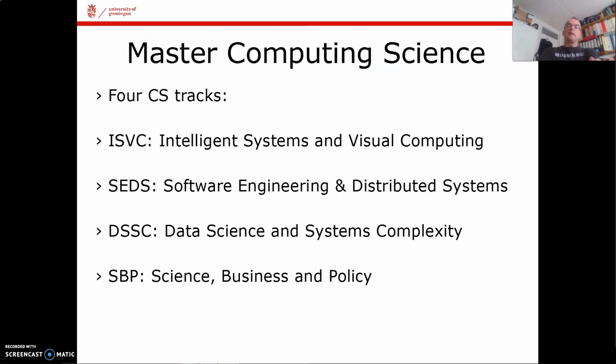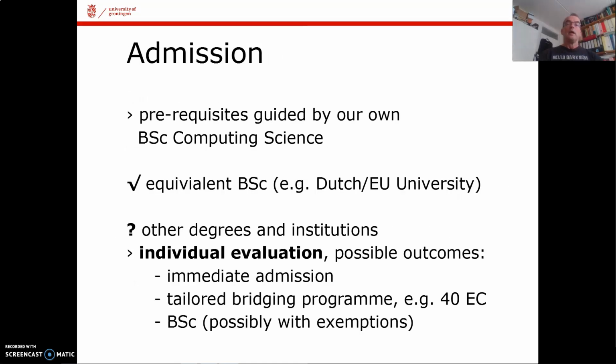So, the Master's of Computing Science consists of 4 tracks. There's the Intelligent Systems and Visual Computing track, there's a Software Engineering and Distributed Systems track, and a Data Science and Systems Complexity track. Apart from that, there's also a Science, Business and Policy track, which is organized faculty-wide.